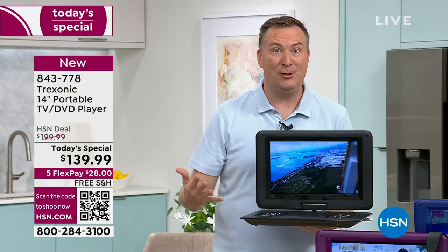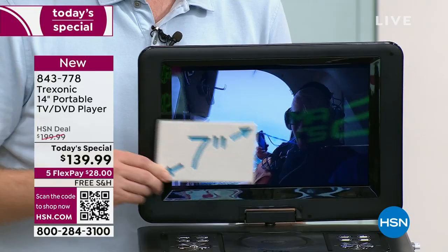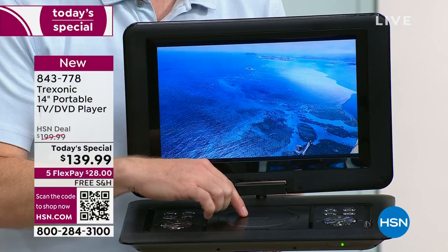When we launched Trexonic, the very first one was a 7-inch. Look at the difference. It's 4 of the 7-inch TVs to equal 1 of the bigger 14-inch. And by the way, when we launched that 7-inch, it was actually higher than today's special price and did not include the DVD player. So we're really giving you so many things to enjoy with the upgrade.